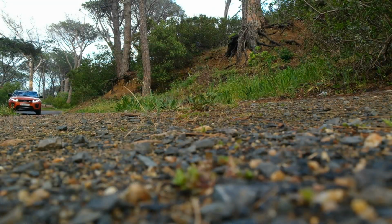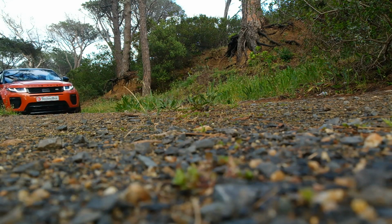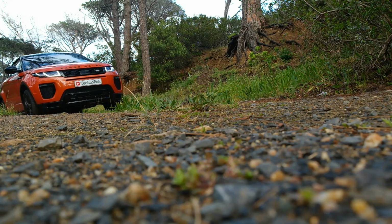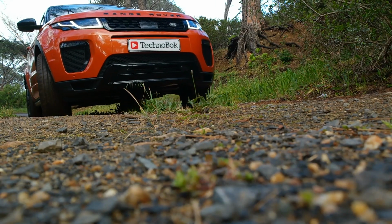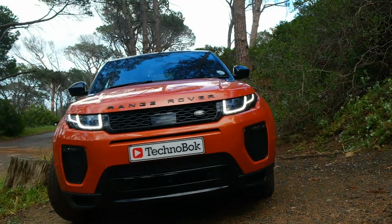In my week of driving, I've been averaging around the 9.5 to 10 mark. You probably could push that up even a bit higher if you were tackling some really rough and tough situations. But that being said, a couple of guys have asked me, is this a car you can really take off-road? And my answer to that is simply, if it has a Land Rover badge, the chance is yes, it certainly is.